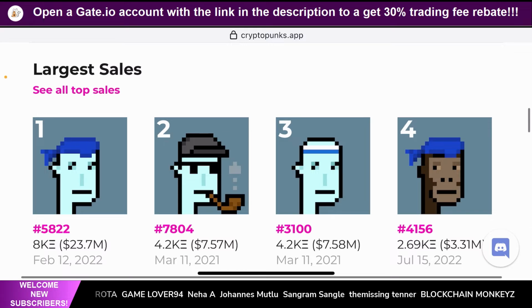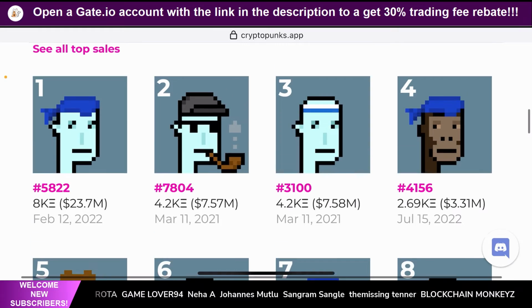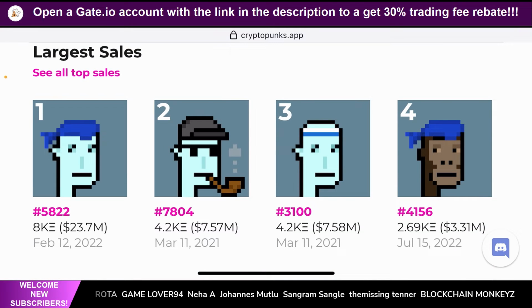So here are the largest sales so far. So this blue alien one has been the most expensive sale of all time. It was sold on February 12th, 2022 for a price of $23.7 million. So all the blue alien looking punks sold for more than like $5 million, with the number one ranking selling for $23.7 million, which is crazy if you ask me, which is about 8,000 ETH. That was huge, like a very extremely wealthy individual purchased that, obviously.